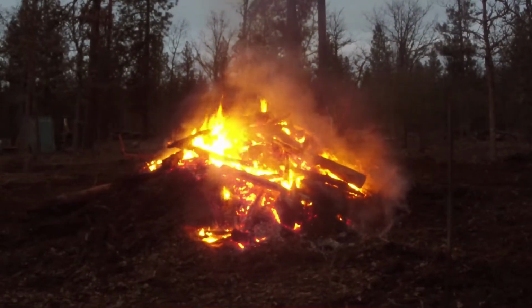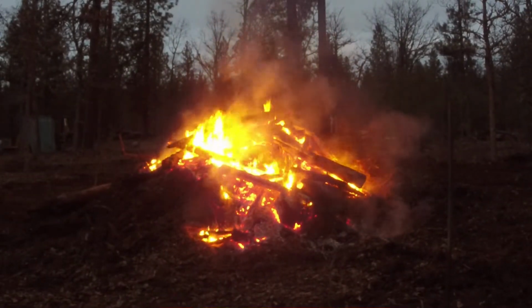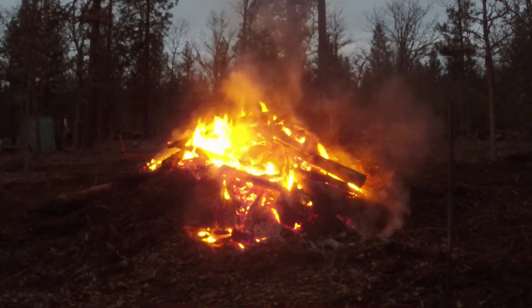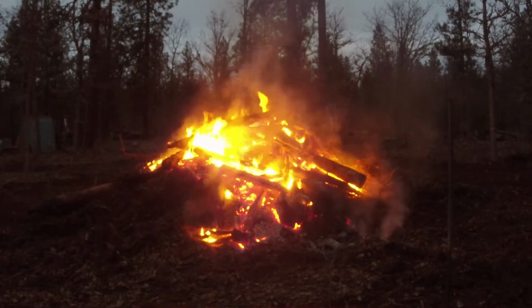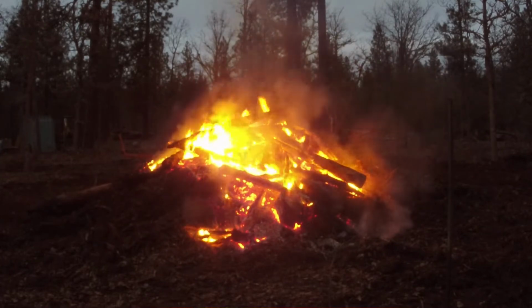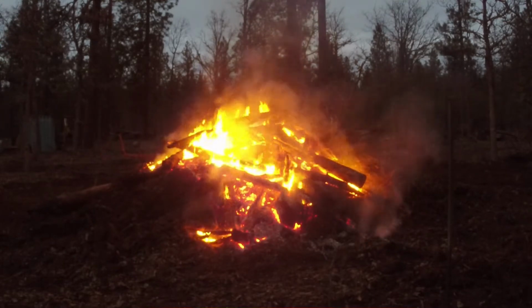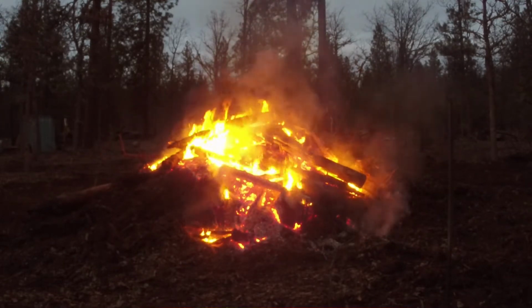I'll give this another hour or so, then fire the backhoe up and bring it over and smooth it out a little bit, smooth it out for the overnight process. I don't want neighbors driving by in the middle of the night and seeing a huge burn pile going with nobody out here. And I have no intention of staying out here all night.